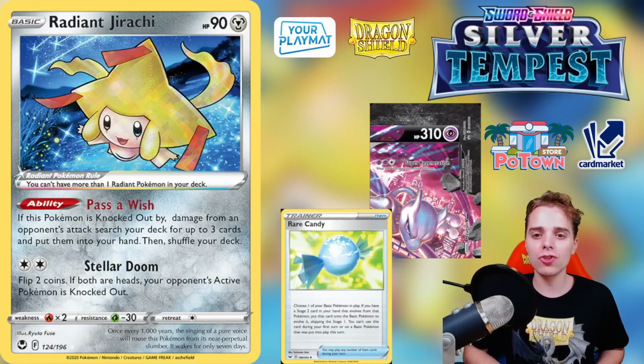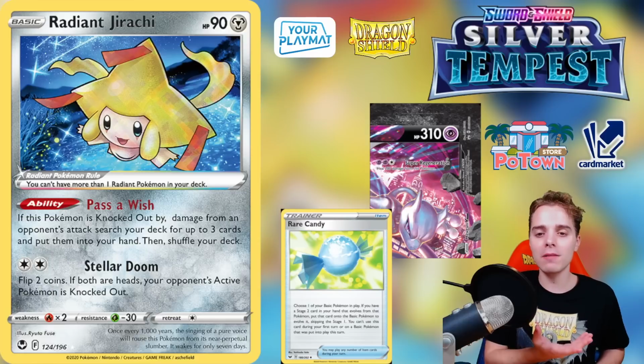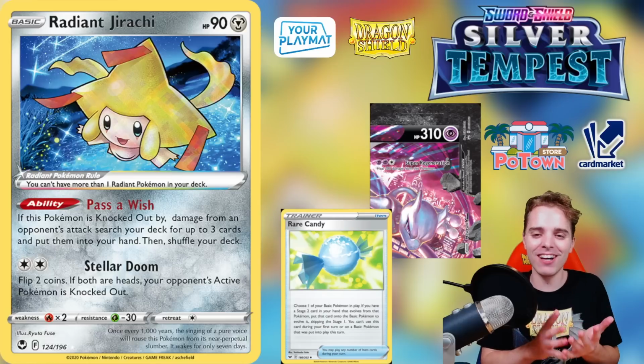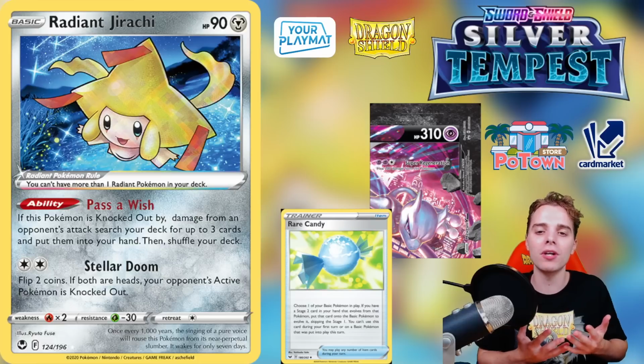So with that being said, there's also going to be a little disclaimer here. This is my personal opinion. Your opinion might be totally different, and I also excluded a couple of cards, for instance like the Luxray and some V Pokemon. If your favorite card is not on the list, don't be sad. Just let me know in the comment section why you would put it in the top 10.